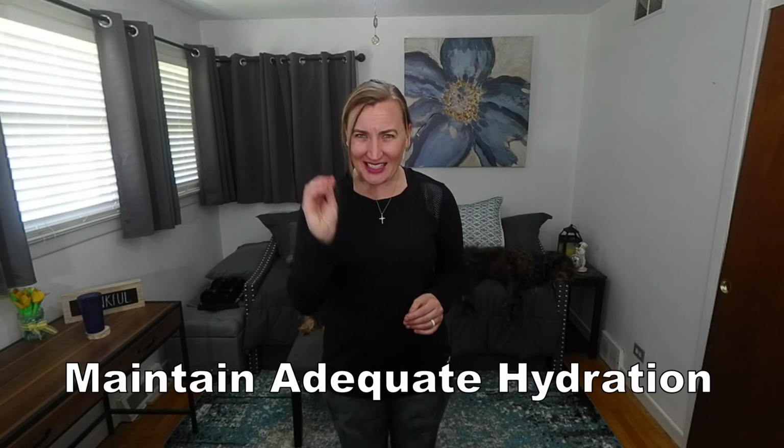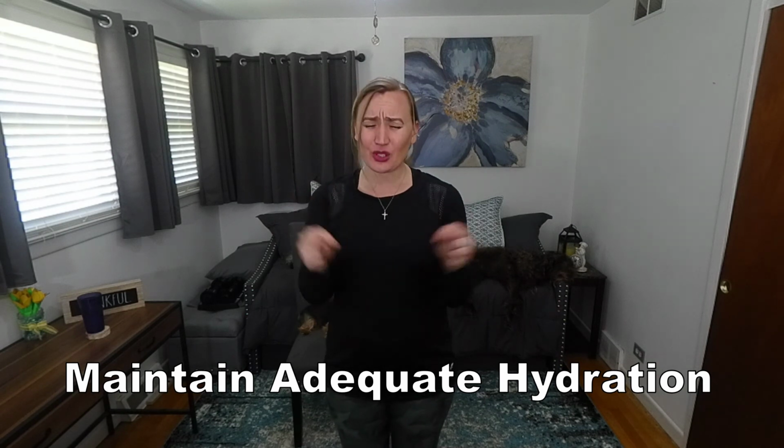Number 2, maintain adequate hydration. This is so important, and it's so hard for people that have incontinence. They're like, the more I drink, the more it just comes right out. The problem with not drinking is the urine then becomes concentrated. Then concentrated urine will irritate the bladder lining, causing urges, all right? It's the exact thing we don't want. So we absolutely have to maintain adequate hydration. Now, to prevent the bladder from overfilling really fast like that and leakage, I just recommend small sips throughout the day. It's a great strategy to maintain that hydration without overfilling the bladder.